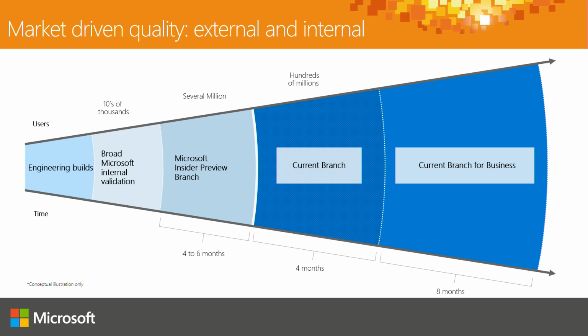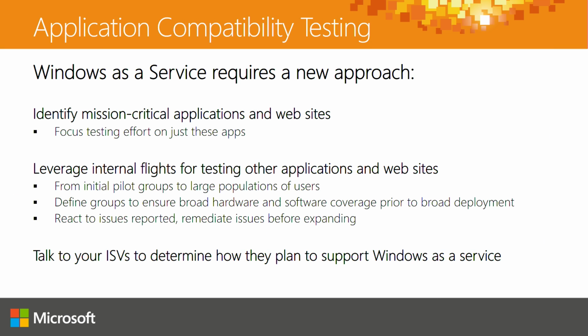But we don't want to stop there. We want to give you the flexibility also to create your own rings inside of that and then do a staged deployment throughout your organization. So do a group of early adopters primarily on the current branch and then go through different rings or groups of machines after that. So we want to get to this new approach of deploying these new capabilities.